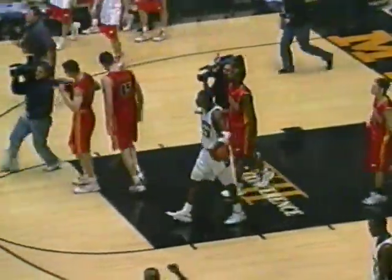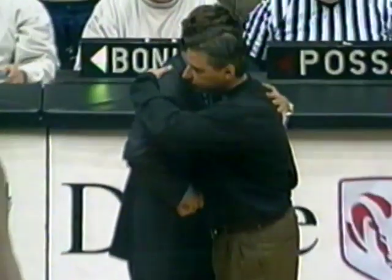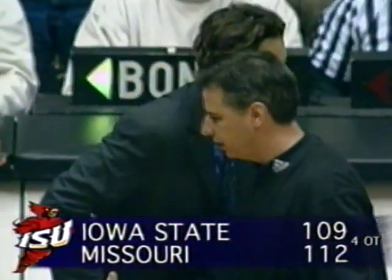What a contest. An epic contest here in Columbia today. Quinn Snyder and Larry Eustachy hugging at midcourt. They're not hugging. They're holding on to each other. They're bracing each other so they don't fall down.